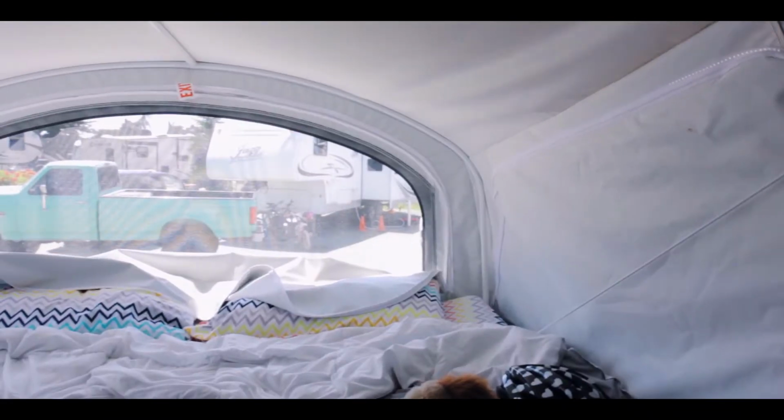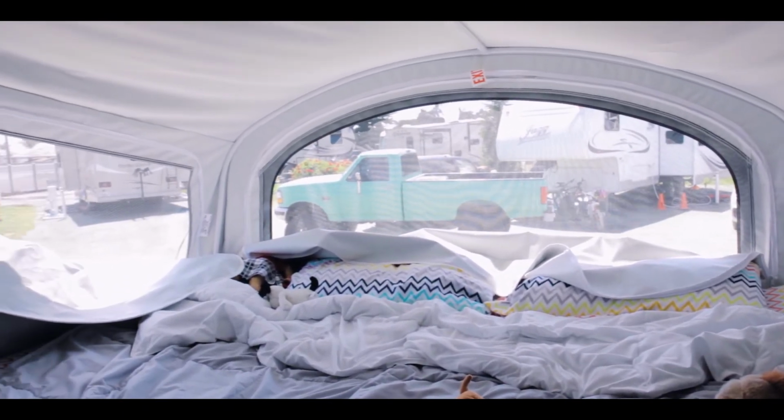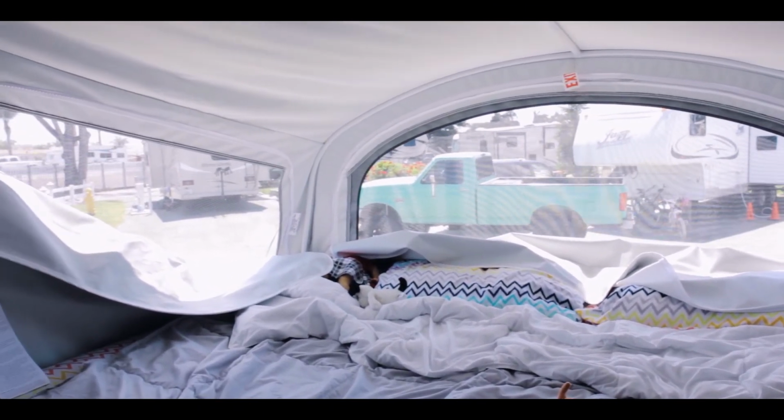This is the front bed. It's actually a really good size. I fell asleep in there last night with Jake and there was enough space for me and both the kids.